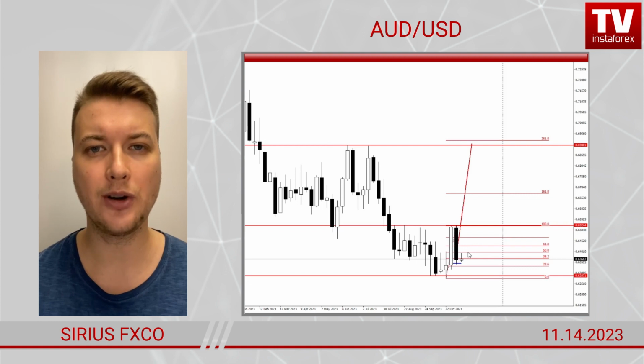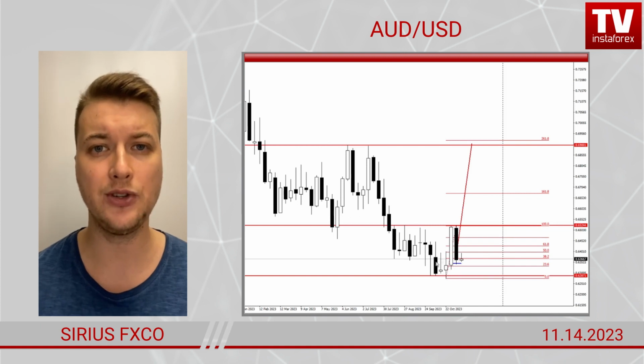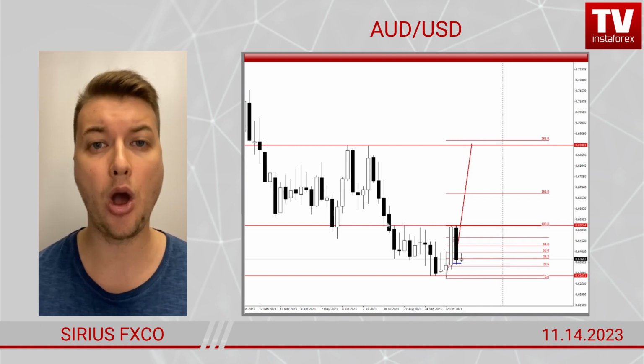The Australian dollar is following the same scenario as the pound sterling. Both instruments are now near 2-day lows. There are a lot of targets, I hope, for weak inflation data, so the AUD/USD pair will move up.